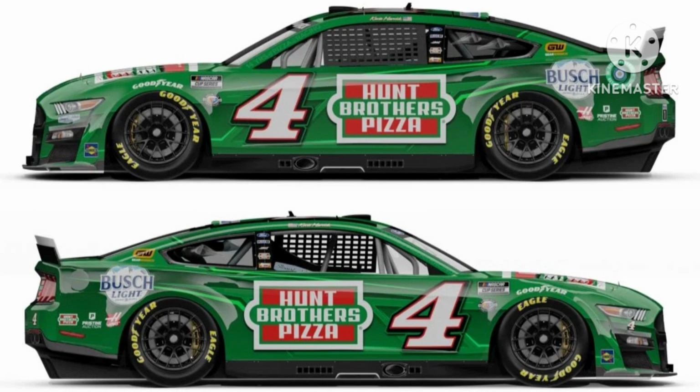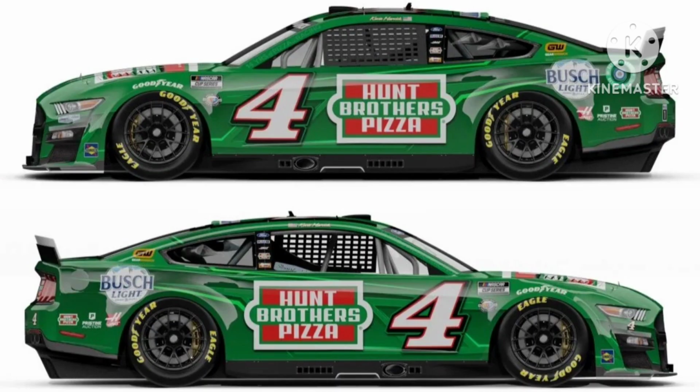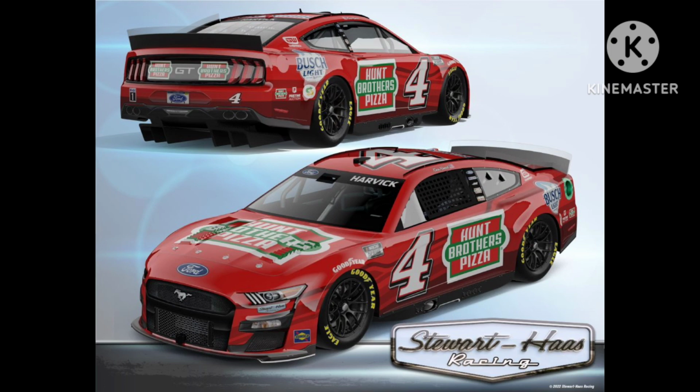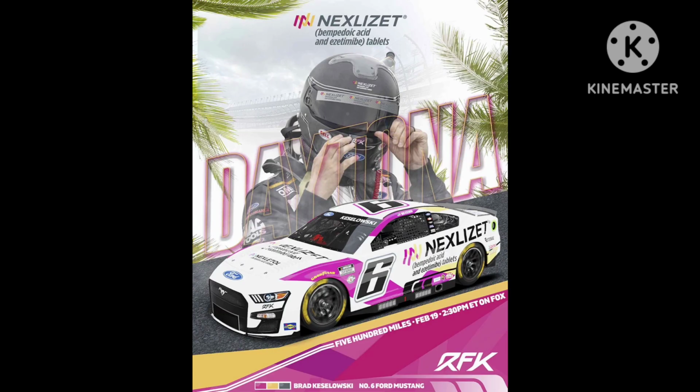Next up, we have Kevin Harvick's Hunt Brothers Pizza paint scheme. For once, I don't have any complaints about it, because from the looks of it, the hood is green. On last year's scheme, it was white, and it made the paint scheme look bad. But on this render, for the 2023 scheme, it looks like they changed the hood color from white to green. And it makes this paint scheme 10 times better. Although it would have been nice if they had made the permanent switch to the all-red scheme. But changing the hood color is a good compromise. 6 out of 10.